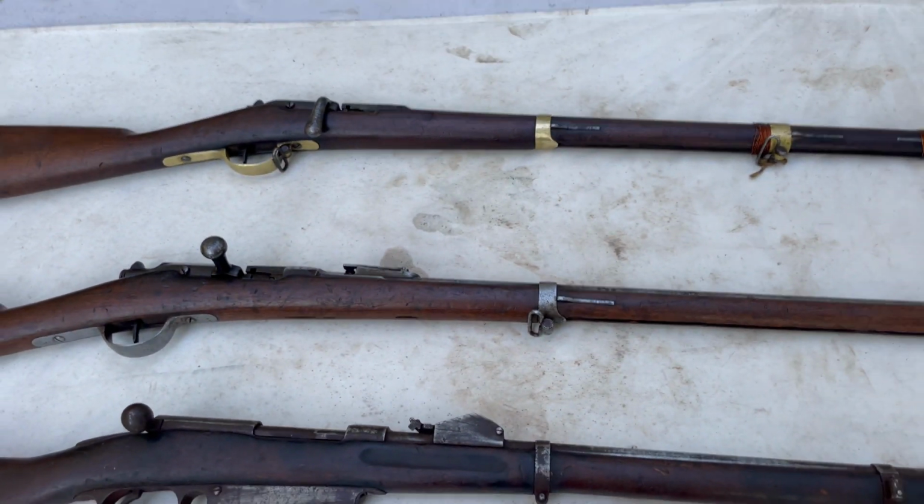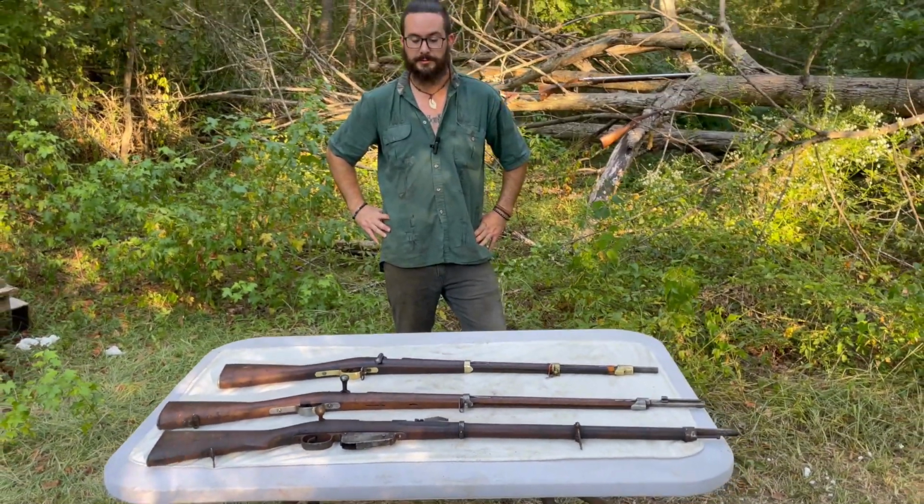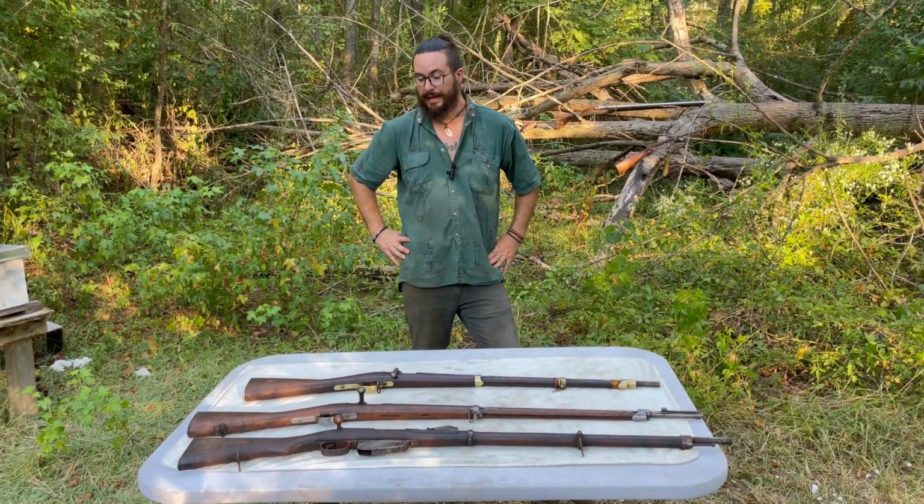So sorry that you didn't get to see the unboxing, but you did get to see the condition of this rifle after it's been cleaned up. I'm liking the B grade Gras.